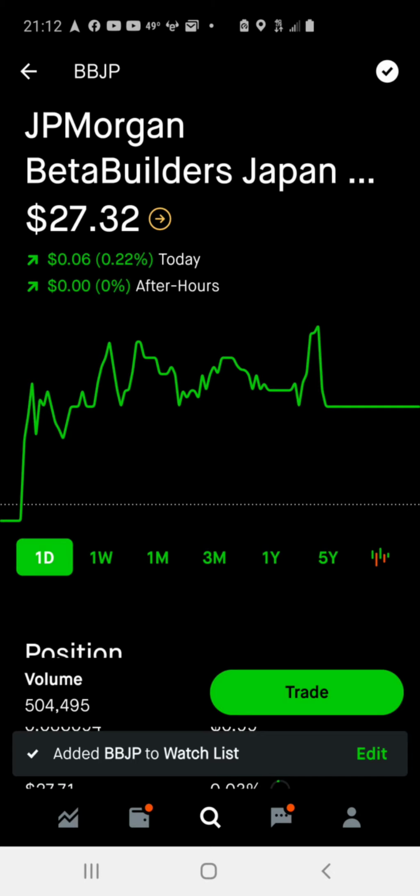It does pay a 1.15% dividend yield, good PE ratio of 27, $6 billion market cap, and this thing still is going to run up another 5% in my opinion. And with it being an ETF, it's not going to fluctuate very much. And this is a Japanese ETF on large and mid-cap stocks in the Japanese area.